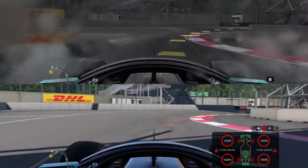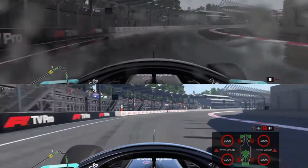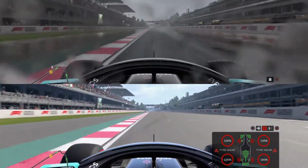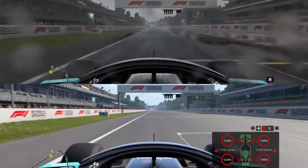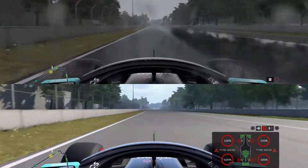Welcome one and all to a new F1 2020 video, and we're here at the Autodromo Hermanos Rodriguez in Mexico City, and we're comparing two very different laps. A new series on the channel. It is a wet lap versus a lap on 100% tyres.